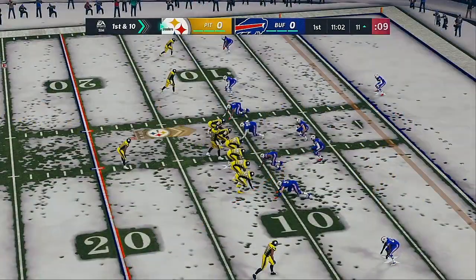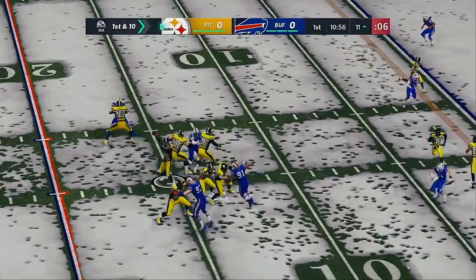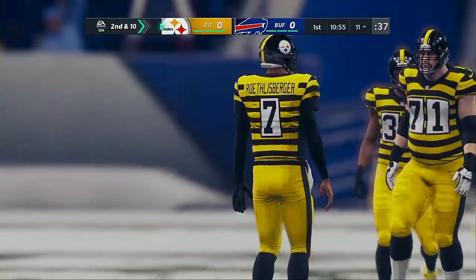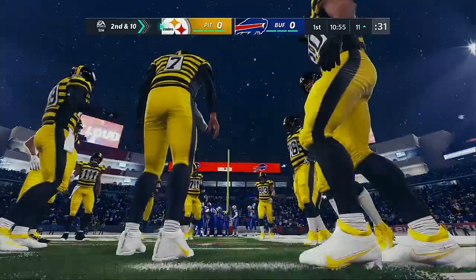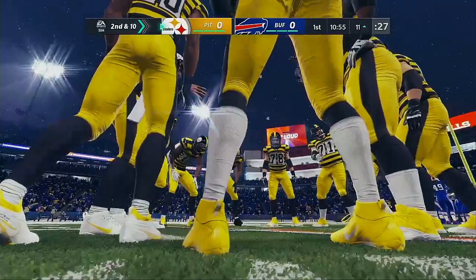Now a first and 10 at the 11. Now Roethlisberger. And that is incomplete. Yeah, that one sailed on him. You've got to make sure you give your receiver a chance to come down inbounds because they are very gifted. They'll make the circus catches, but they make them out of bounds. That does you no good.